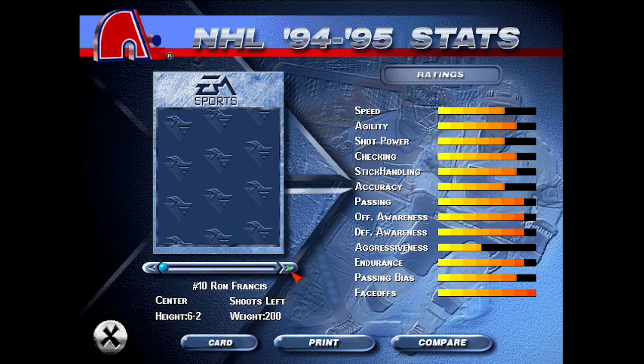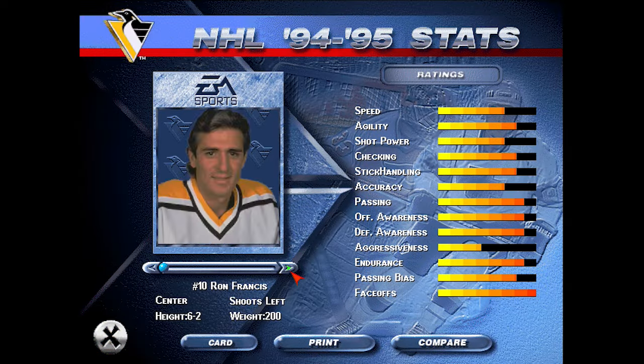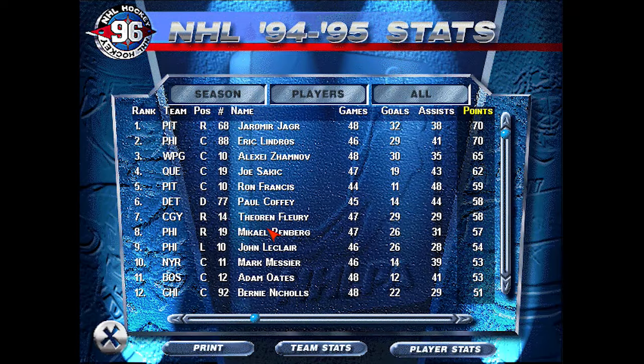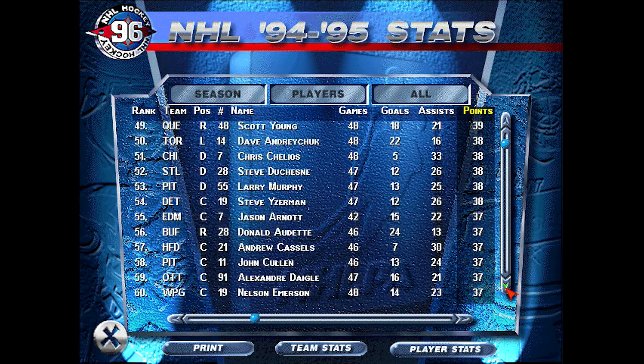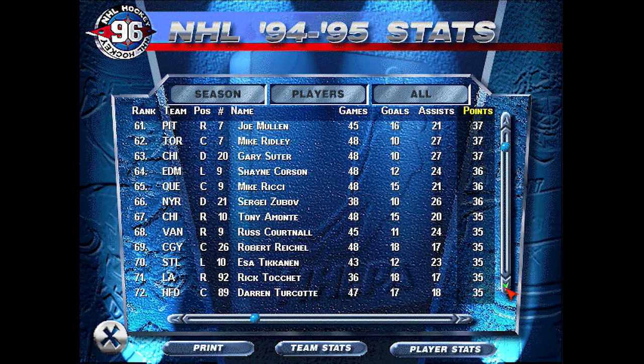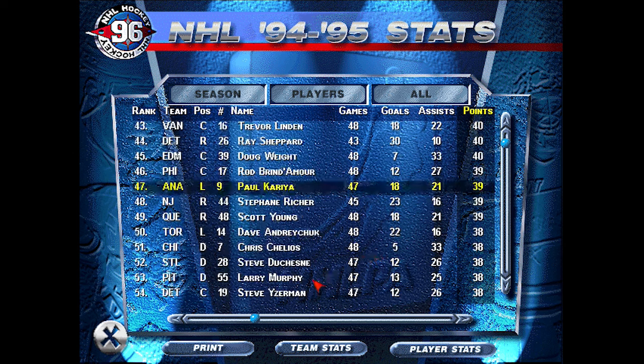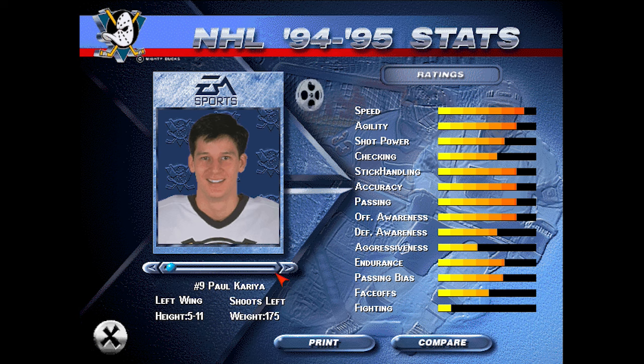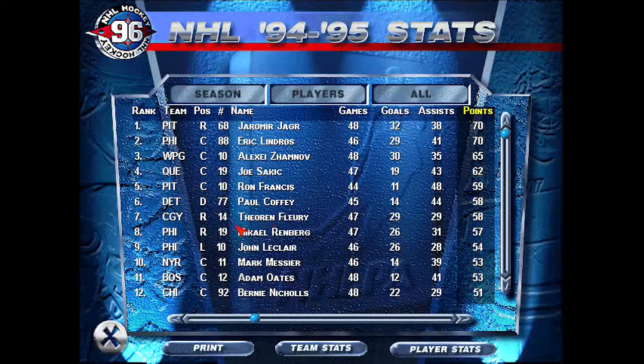as we look at Sakic's awesome stats. If this was just updated for a modern game, it would blow anything out of the water. You've got the Don Russ in the top left corner. You've got the multiple pictures for the players. You've got all their stats, their abilities stacked into a bar graph, and then you can go through all of their stats. And even in this menu, where you can just organize it, it's just available from the main menu. I don't know of any other games where it's just like, here, check out the stats in the main menu.